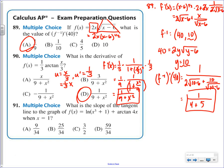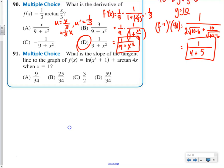And last but not least, when they say what is the slope, what should you always think of? Derivative. Well, when they say what is the slope of the tangent, yeah, always take the derivative. Take it as is, just go for it. So derivative of f is, that's fun. No stress, right? Taking derivative both sides. How to take the derivative of ln of u? 1 over u times u prime.